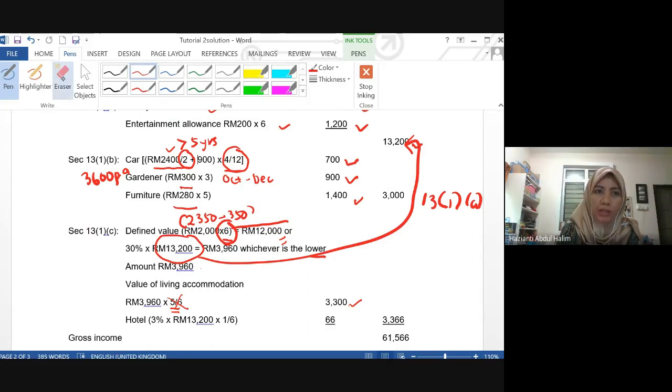Boleh faham? If you have any question, boleh terus tanya je. Kita nak nanti balik, alamak confuse lah. Kenapa ni 6, kenapa ni 5? Alright? Boleh. Lagi sekali. Lagi sekali yang mana tu? Kenapa ni 6, kenapa ni 5?